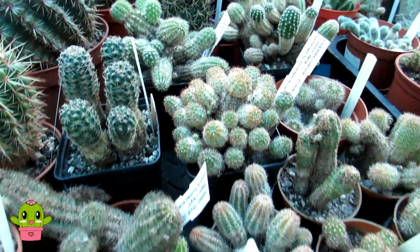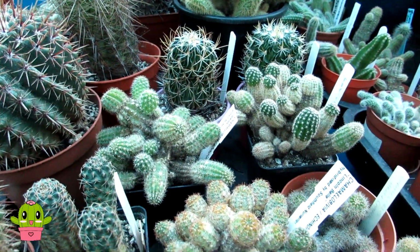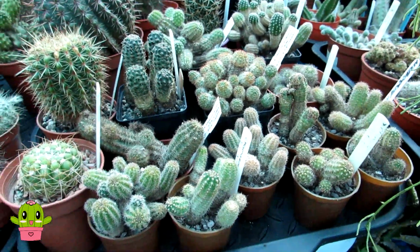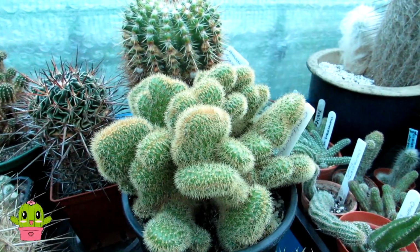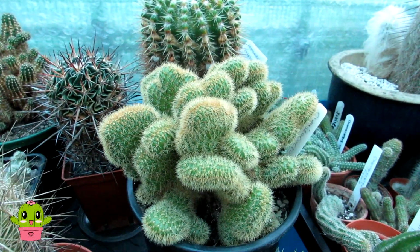They are all doing well. They're very cold hardy as well. No problems with these. I know many growers who keep them in a totally unheated greenhouse and no problems, even with this cold spell. And here is a Cleistocactus winteri. It's one of the cristated forms, monstrose.